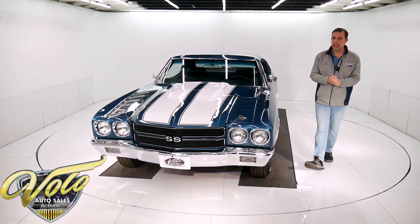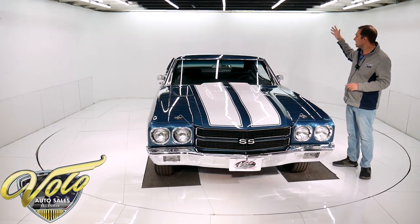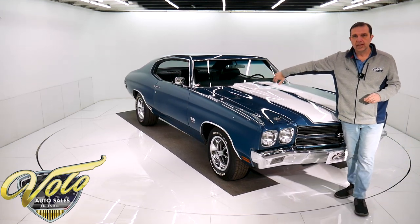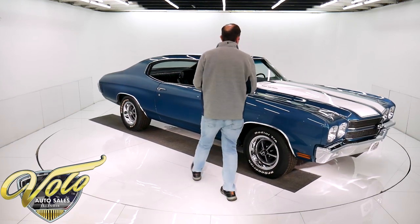The body is really clean. I was just in the trunk with my flashlight. I don't see any seams. I really believe those are the original quarter panels. The bottom of the doors are clean. Bottom of the fenders, you tap on them, they're metal. So it's a nice clean body.